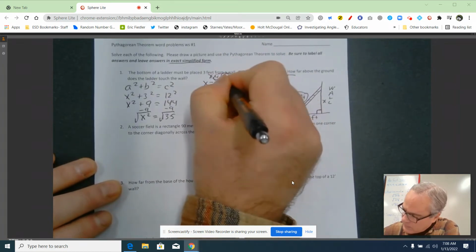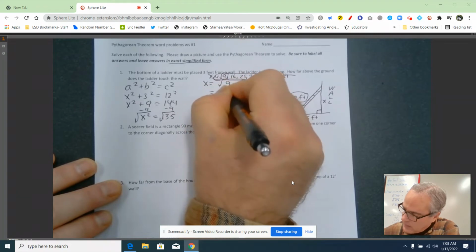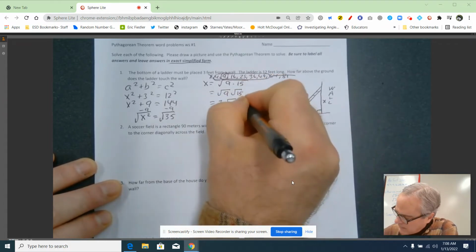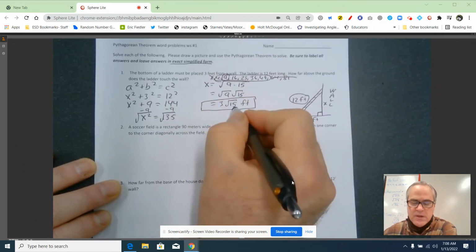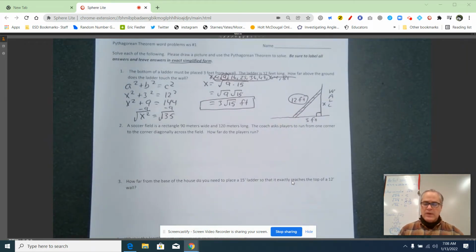Okay, so I write this as 9 times 15, and I have the square root of 9 times square root of 15. I get 3 root 15, and this is feet as my answer. It says to label your answer, so please give me the units. And that is your simplified answer. One quick little check, are there any more perfect squares that go into 15? And the answer is no. So that's what you're faced with.